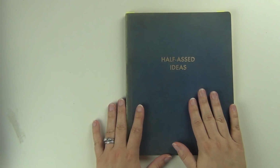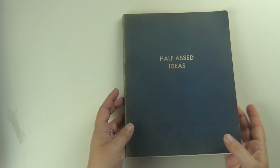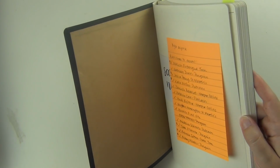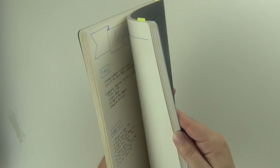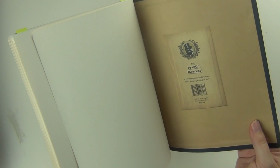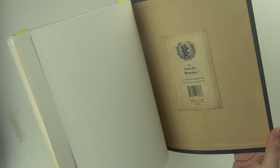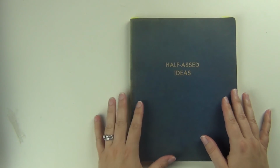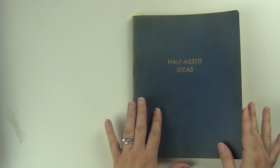But this is the notebook that I'm using, and I don't remember the manufacturer for it. Let me see. The Frantic Meerkat at mincingmockingbird.com. I will try to leave a link down below to this for you guys if you want it. I did pick this up at a shop in Santa Fe, but I think you can get it online too. So I'll leave a link down below. Hopefully I can find it.